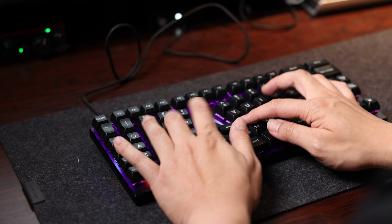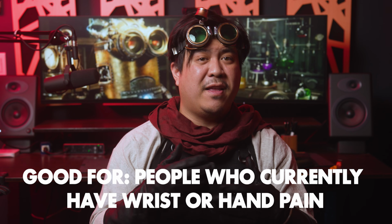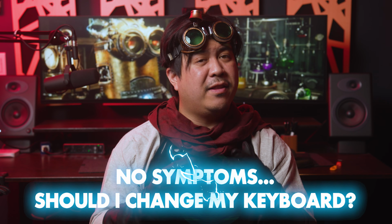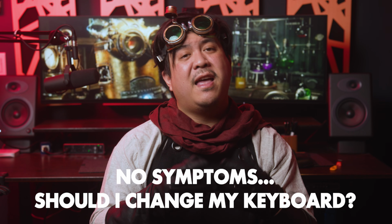So, in conclusion, the Expos keyboard gets my Artificer stamp of approval, especially for people who may already be feeling some wrist pain and want to switch up their standard keyboard layout to try and reduce their symptoms. If you aren't currently experiencing symptoms, however, should you change up your keyboard to this one? Well, that's up to you. The jury is still out on whether making changes to your keyboard can fully prevent injuries, but it makes sense that if you do what you can to reduce stress on the anatomy, you will at the very least delay the beginning of the symptoms.